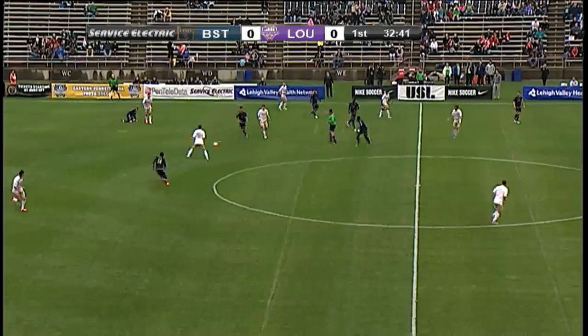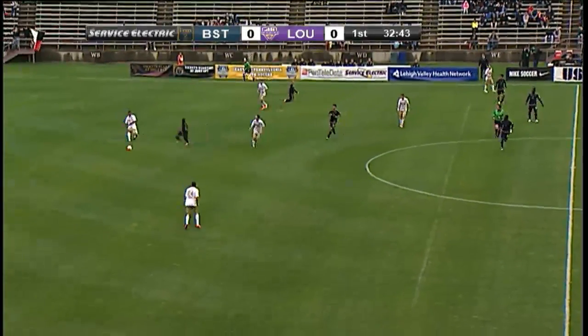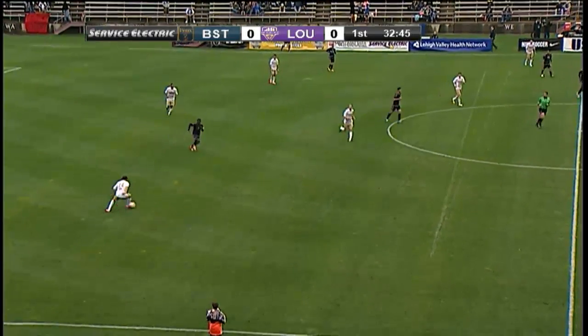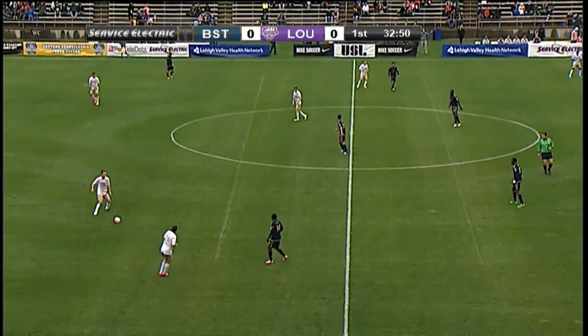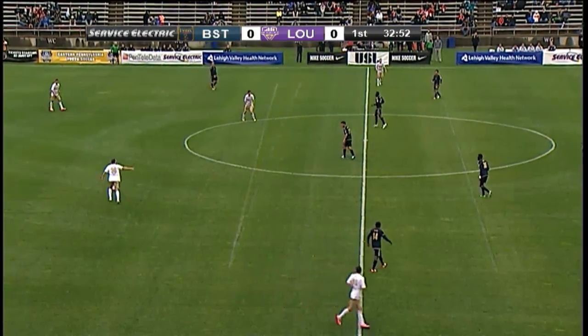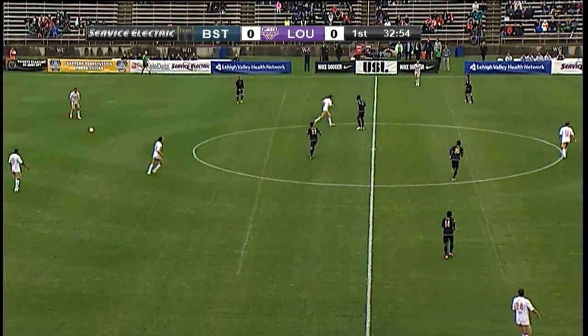Fabian Herbers wanted the call. Whistle silent by Rosario Candela. Smith with Luban on that far right flank.